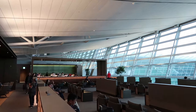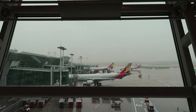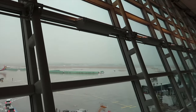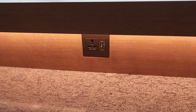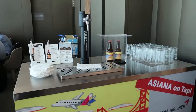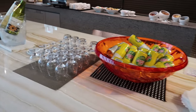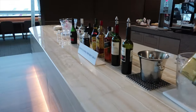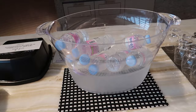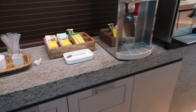So this is what it looks like. And that's the view that you get from the outside. Here's a much clearer view. All the cubicles will have some power ports with them. We have Asiana's draft beer and it's on tap as well, so you can try it out. Here's your alcohol selection and water as normal. Looks decent. Here's your coffee and tea section. I'm going to get a drink of this very soon.